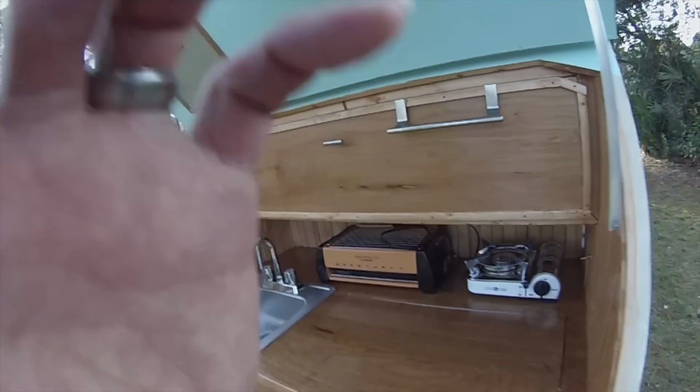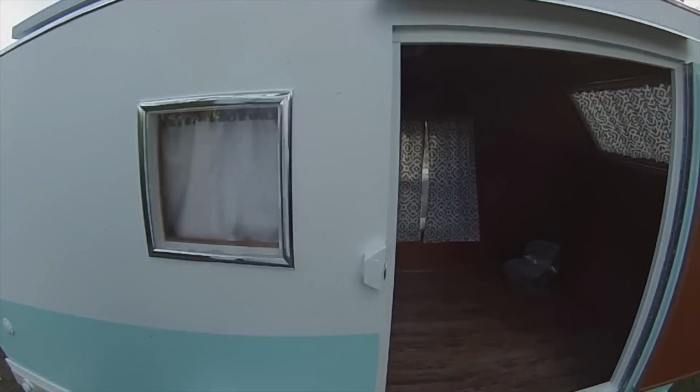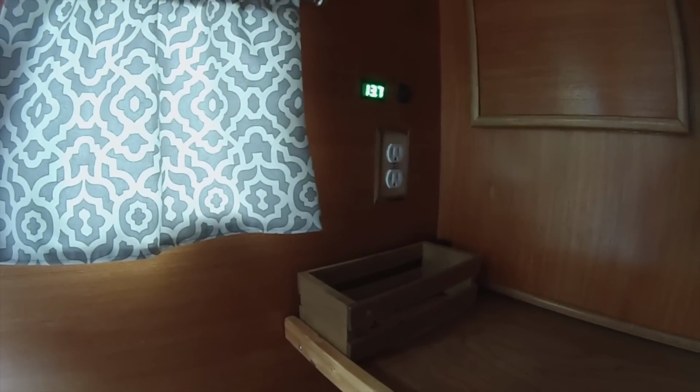Okay, and now I'm going to show you the inside amenities. So on the inside, let's close that. You'll have your battery voltage meter, which right now is reading 13.7. I'll leave that on so that you can see the voltage drop whenever everything's running.